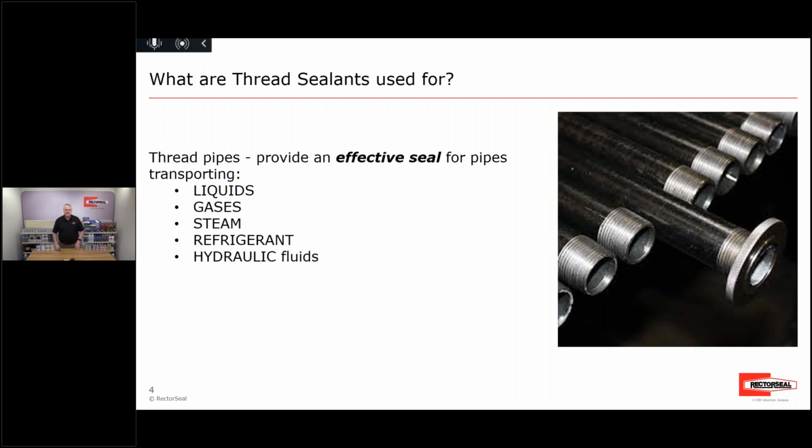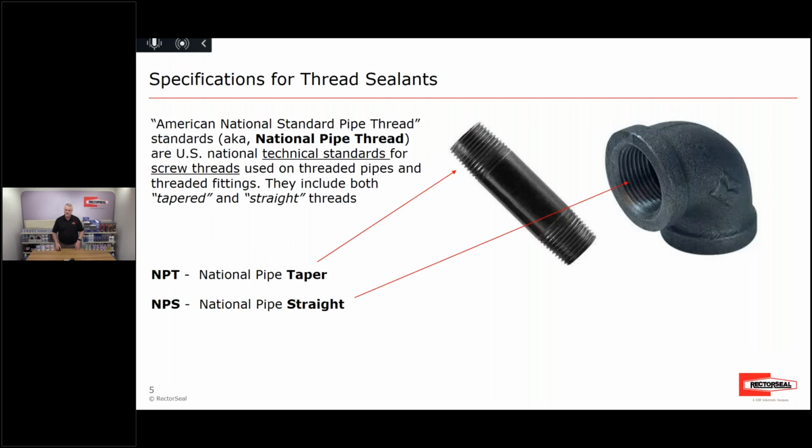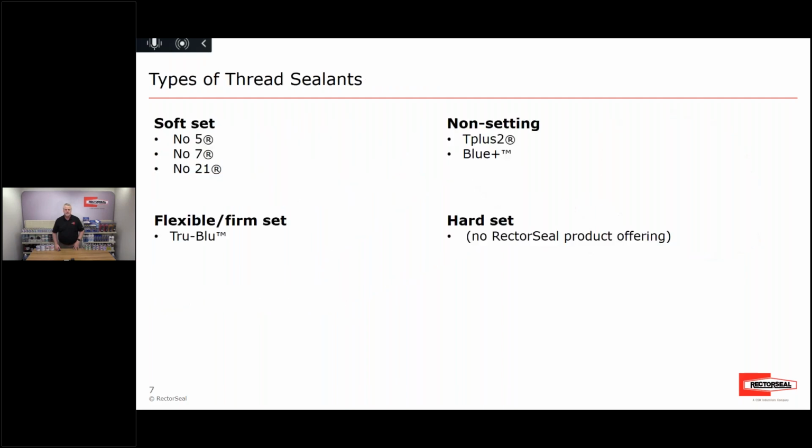and there are specifications for threads. The American National Standard Pipe Thread has standards, the NPT. NPT is the National Pipe Taper. There's a standard for tapered fittings, and then there's also a standard for straight fittings, NPS, National Pipe Straight. You'll hear in the field, are the threads cut according to the NPT standard? So that's what we refer to with our sealants.